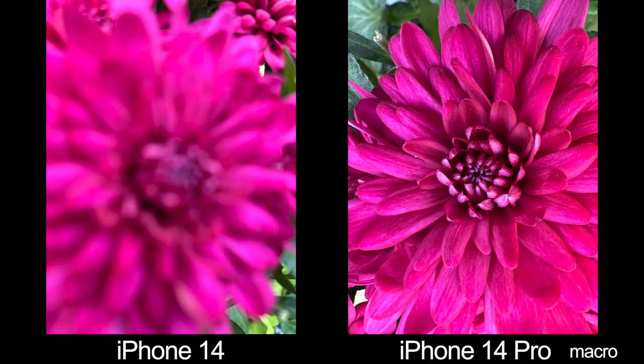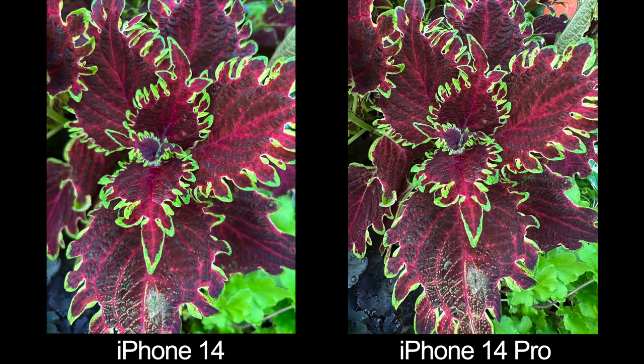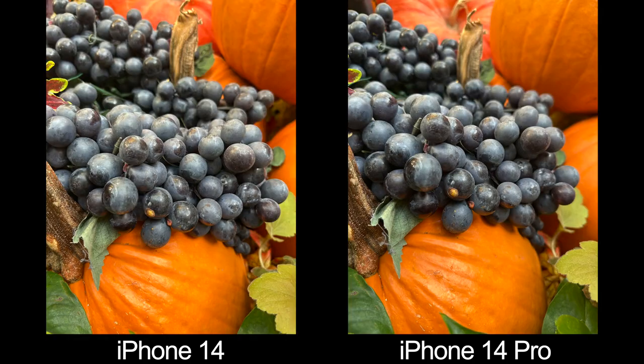Now, I don't know how often you're going to be taking pictures of teeny tiny things or wanting to get like 2 inches away from something. You can see that once you get past that 6 to 8 inch mark from your subject, the pictures start to look similar. But iPhones in general have been pretty bad at taking close-up pics of things. And with the iPhone 14 Pro, not only do you get that ability, it's also obviously really good.